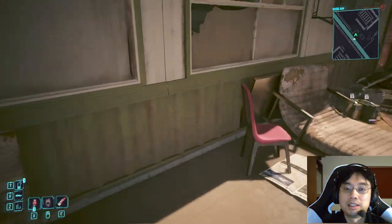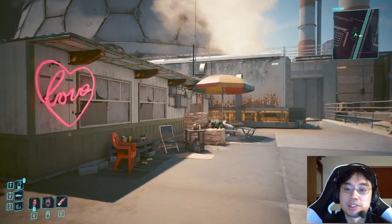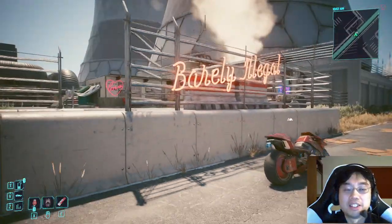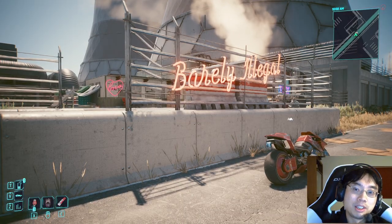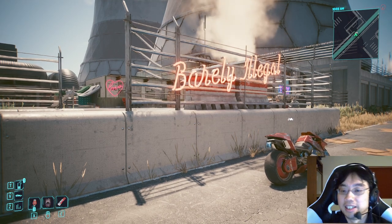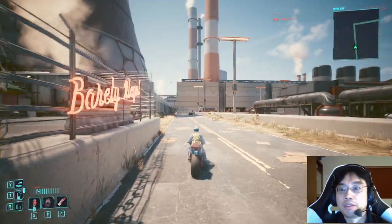I think these are prefabs, right? Prefabricated units. I mean, look. If you're all the way out here, you're probably doing something illegal. And the sign says barely illegal. So it's probably illegal. And they're just hiding out here at the back end of the industrial district where nobody comes. Except for people who know.